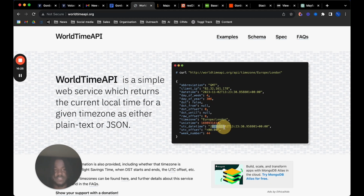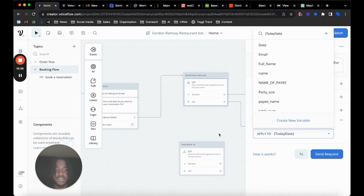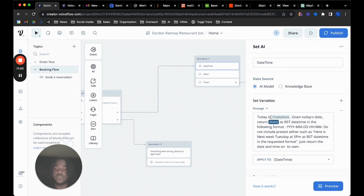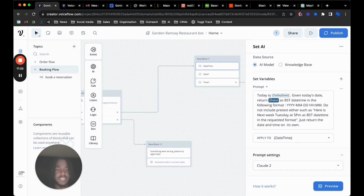As you can see, it is the 2nd of November today, 2023, and 1:23 is when I opened up the application. So it always gets the correct time and date for you, and you just connect with that on the back end. So once we have today's date given to us by the API call, we want to use these set AI blocks here. What this does is it basically just uses AI to respond to different variables. So you want to set this one as date time. Okay, so you'll basically say today's date. Today is today date, which is the response you got from here with the variable we just made.